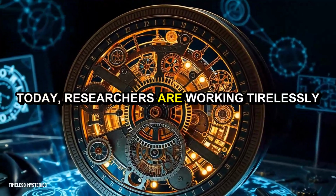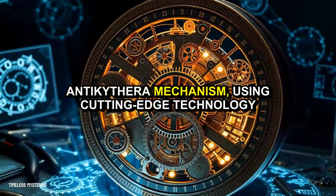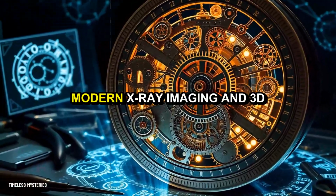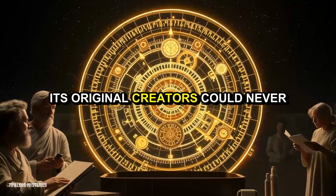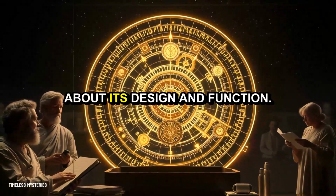Today, researchers are working tirelessly to reconstruct and understand the Antikythera mechanism, using cutting-edge technology to peer into its inner workings. Modern X-ray imaging and 3D modeling have allowed us to see the device in ways its original creators could never have imagined, revealing new details about its design and function.